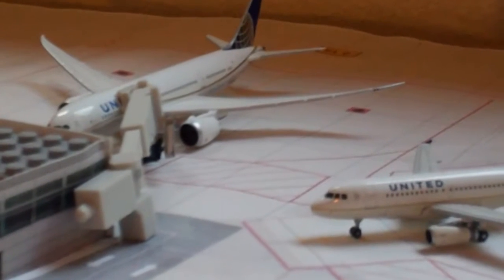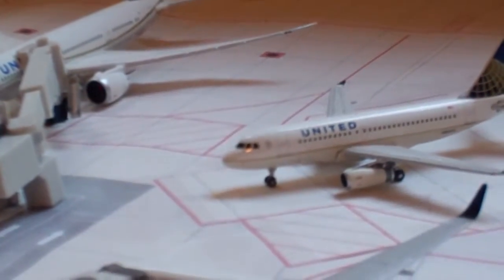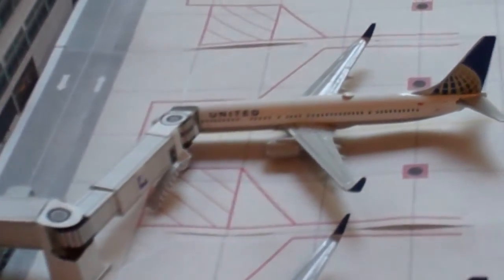Back in the back, we have another United 787-8 Dreamliner, and it's going to go to Tokyo. Ooh, I just moved that one. Fix that. Okay, we'll fix this while we're at it. Now we're going to move to Terminal C.